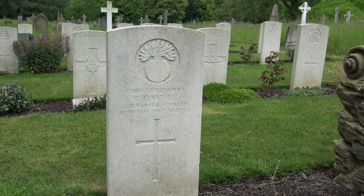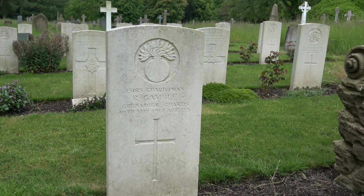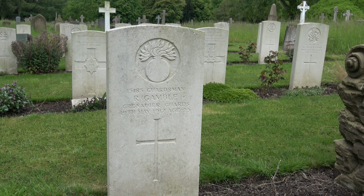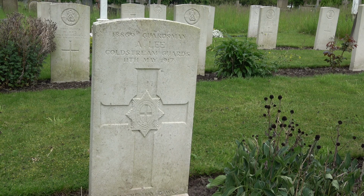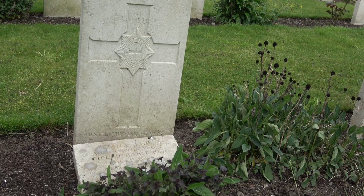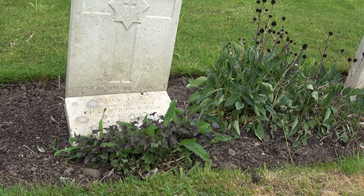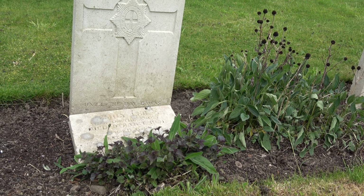Guardsman R. Gamble of the Grenadier Guards, 1917, age 25. Guardsman A. Lee of the Coldstream Guards, died 1917. And then there's an additional stone down here, and that's his wife, Emily Lee, and she lived on to 1951.